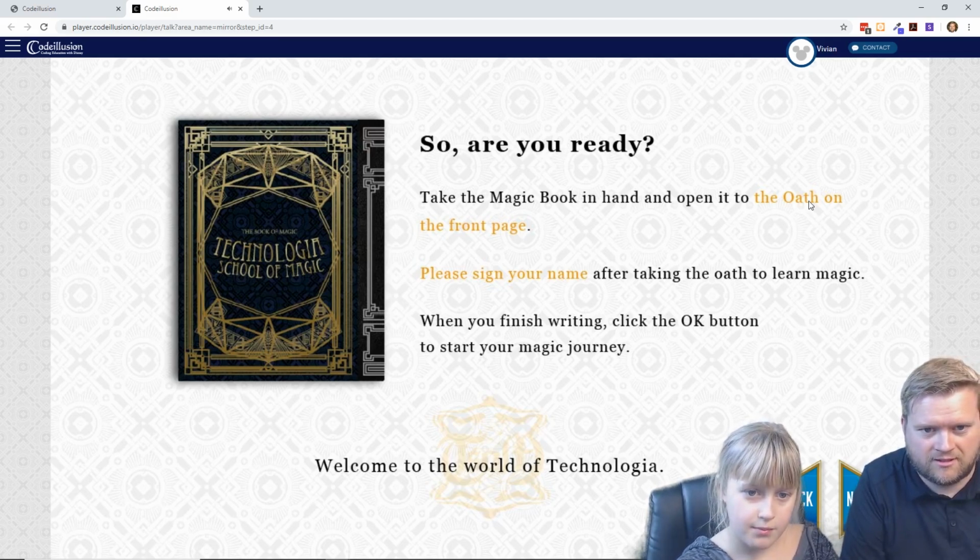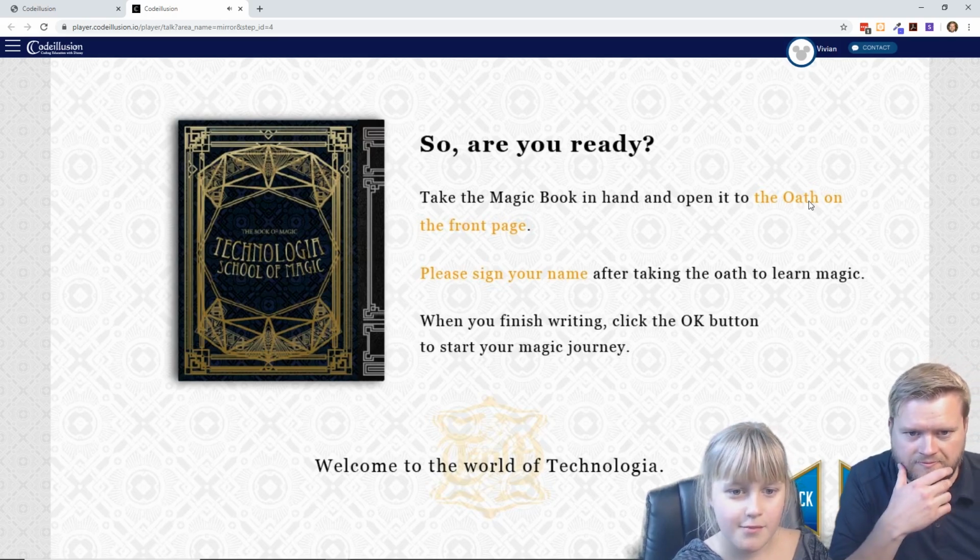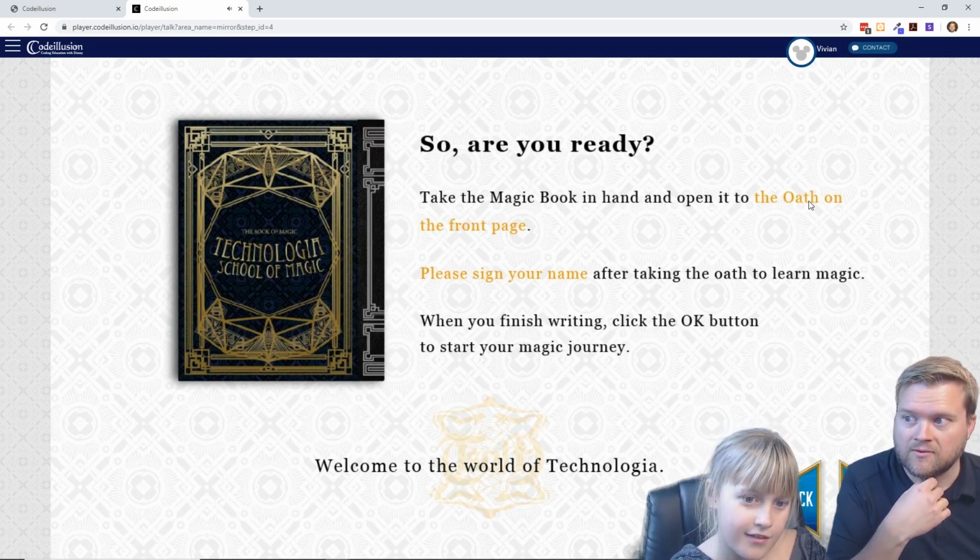One of the first things they ask you to do is to take the book that you got and sign your name in. So I went ahead and had Vivi sign her name in as an oath to learn magic. And it's kind of like an oath to actually learn how to program, which I thought was kind of neat.